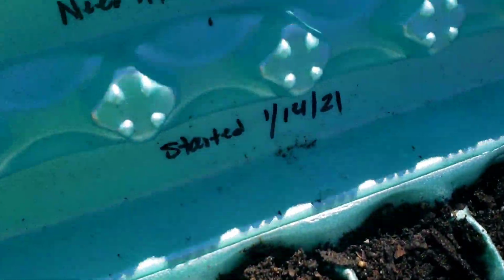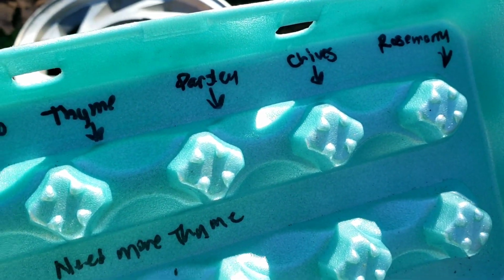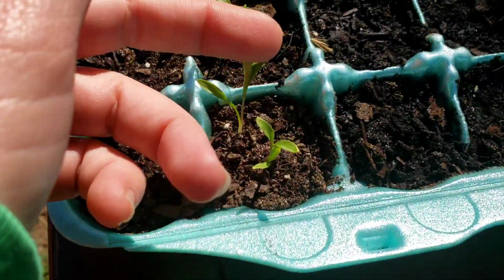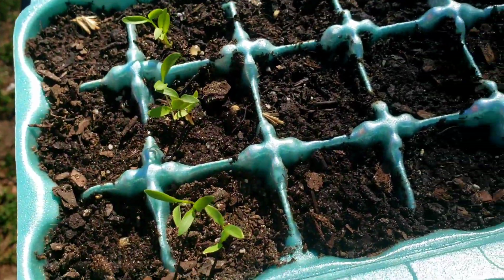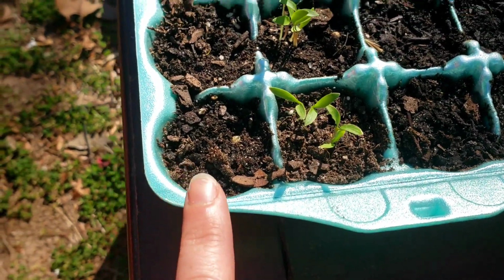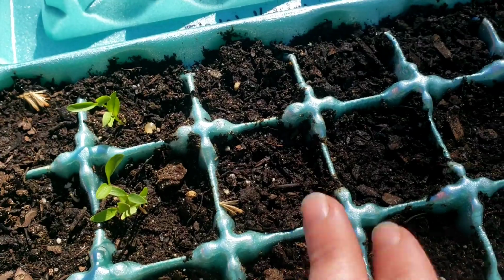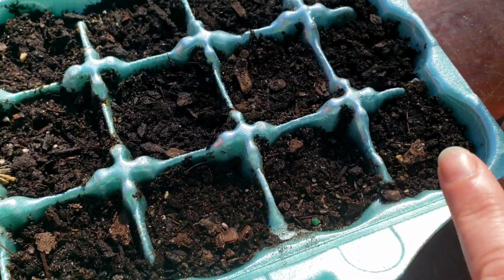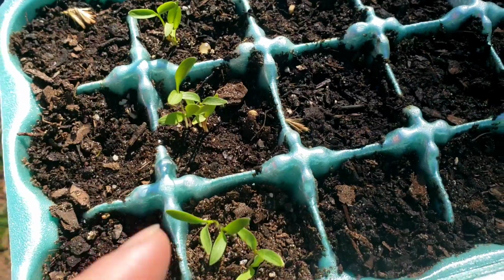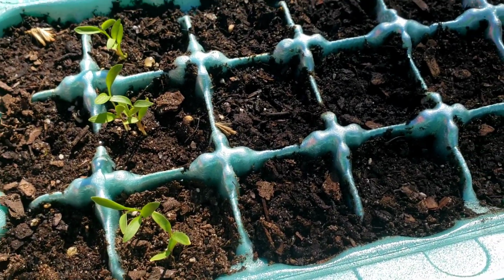I started this January 14th, and this is herbs. I don't know that I'm going to have much luck. Now, the cilantro is growing. All of these were densely planted because I had very few seeds and I was just hoping for some germination. My basil has not come up. My thyme actually only had like 2 seeds, so this row is not even full. Parsley, chives, and rosemary. I've never had great success starting herbs. I'm really excited about the cilantro. I'm hoping to be able to finally make some homemade salsa this year.